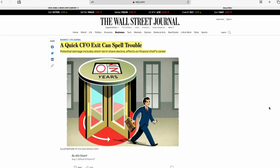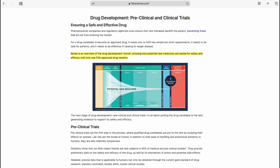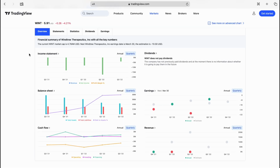Now, let's take a look at the numbers. From the outset, I should point out that developing drugs requires a significant amount of capital investment, which goes to extensive research, clinical trials, and testing. The process is highly capital intensive and requires a lot of cash, which companies can get from both public and private sectors. Looking at the income statement, Windtree has incurred recurring losses from operations, which raises substantial doubt about their ability to continue as a business.